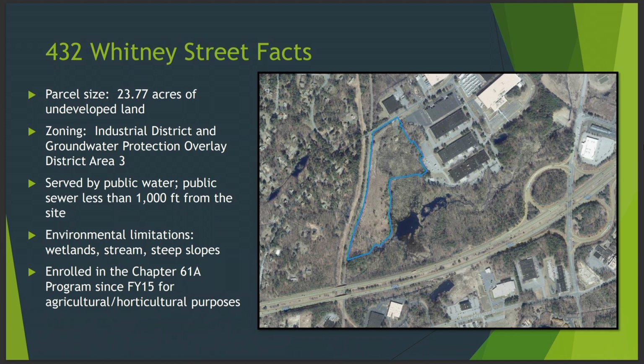It's currently zoned for industrial district and is also located within Groundwater Protection Overlay District 3. Not the entire parcel, but a portion of the property is within that designation. The property is served by public water, however, not public sewer. Sewer is available approximately 1,000 feet from the property site.